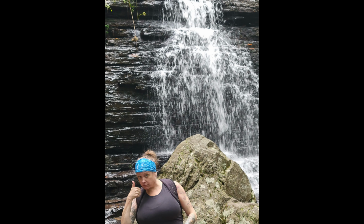Nearing the end of this quick 3 mile hike down to Benton Falls. And the falls are nice. Nice quick hike. Now we're going back to our camping site.